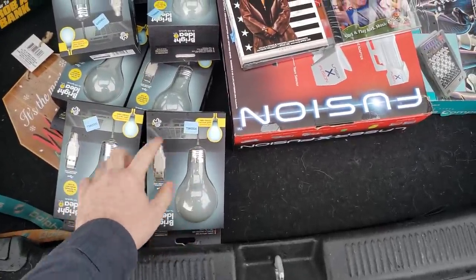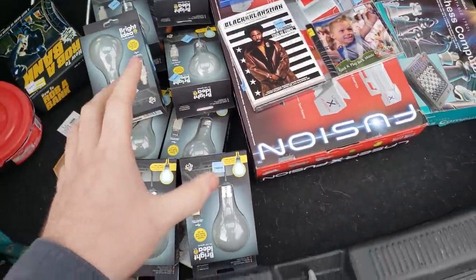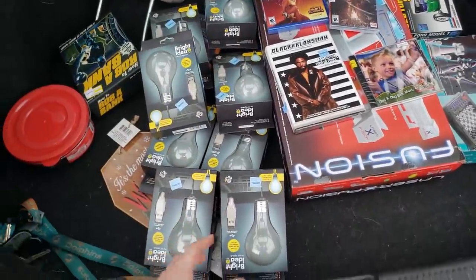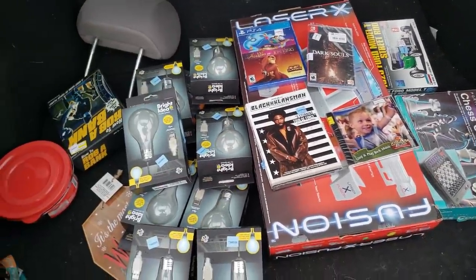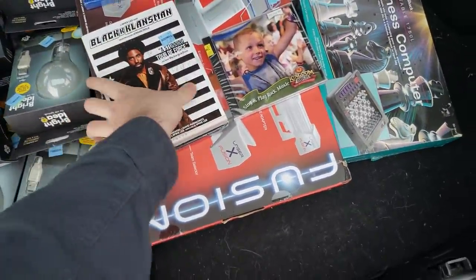And these light bulbs right here, I paid $2 each for. They're all brand new. After fees, I will make just over $3, like $3.50 on each of these. So we'll just say, what, 7, 14, 21, 28 right there. So that's not bad. And that's after fees, guys.